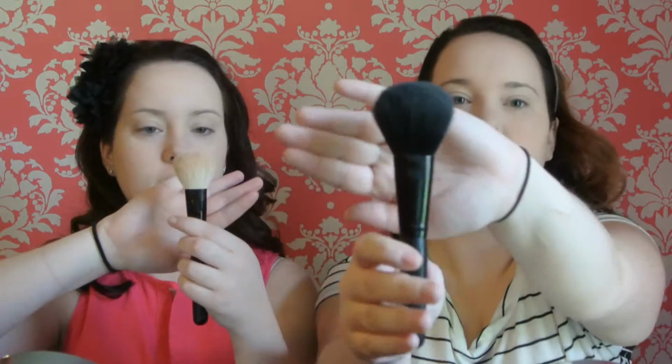And for this, I'm using more of a paddle shape brush. I am too. Yeah, they're both more paddle shape brushes. But you could use a more fluffy brush like this one. Mine is flat. Mine is more fluffy. Yeah. This one is from e.l.f. It's a really good brush for bronzer. Yeah, this one's from Morphe.